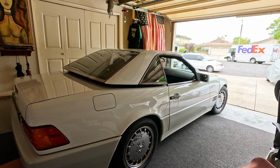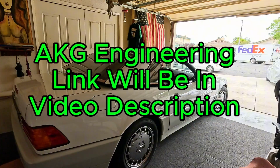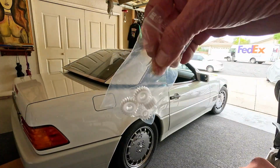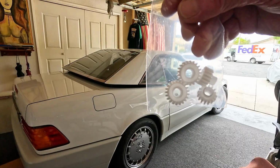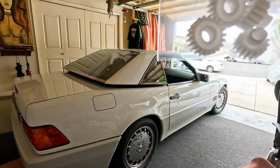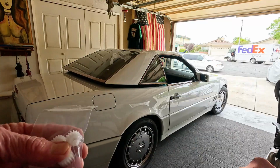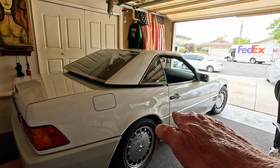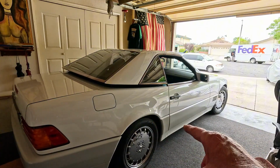So I've got, a buddy had sent me these from AKG Engineering, and these are the headrest gears that we're going to try out. See if they work. He sent me some gears for my seats. I got videos on that where the seats don't slide forward and backwards because the gears crack.